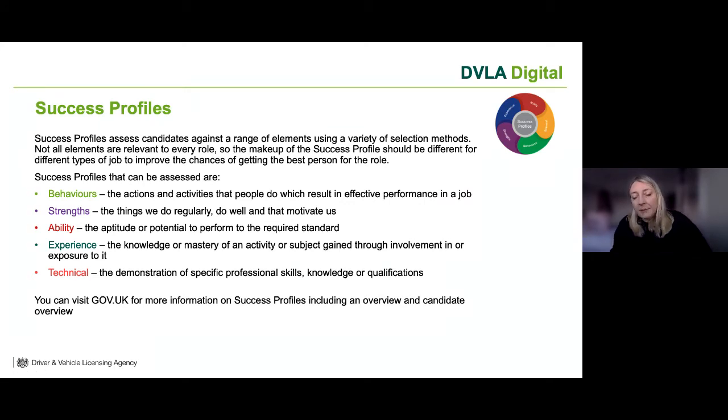Okay, so success profiles is a framework that we use to assess candidates against a range of elements. Those elements are listed in nice colours below. So behaviours, strengths, ability, experience and technical. You can find the information on success profiles on .gov.uk. I won't go too in depth today because it would be too much, but I'll just give you a little overview of what each of those elements are.